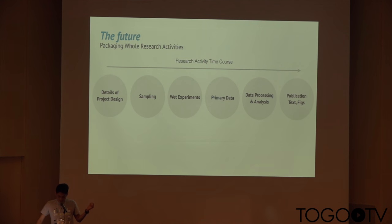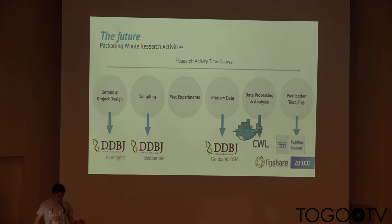So here's the flow of science, and there are so many repositories now to archive the project, the study and sample information, the primary data, and the publication, and then we also have Docker or Common Workflow Language to share the data processing, but we are missing the experiments part.